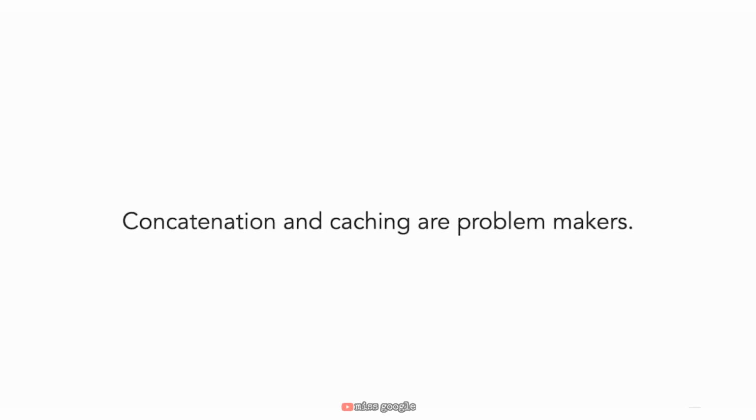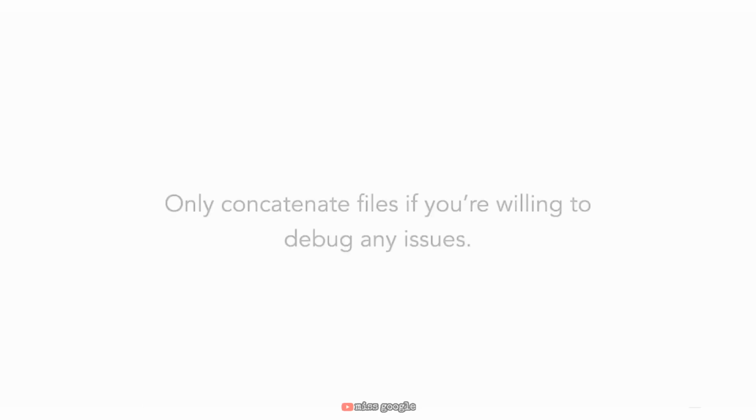We haven't covered caching yet, but if something breaks on your website relating to speed and performance, it's very likely either caching or concatenation. Concatenation is a fragile process that can easily break. So only concatenate files if you're willing to spend the time debugging your site if something goes wrong. For my personal hobby sites that don't make money, I don't concatenate files. The small speed boost isn't worth my time on a site that doesn't make me money.